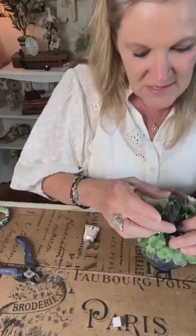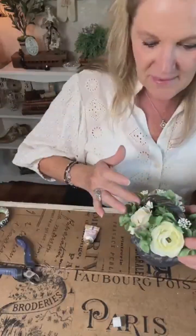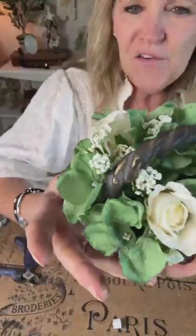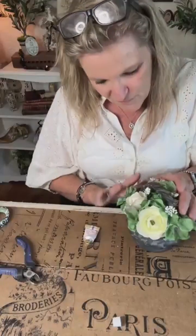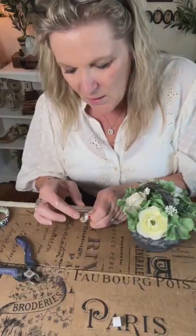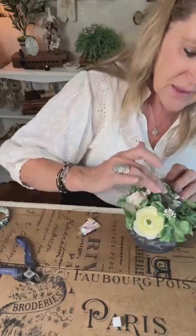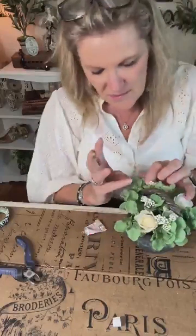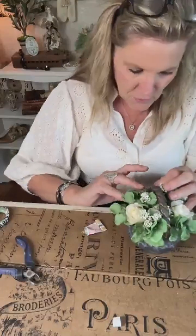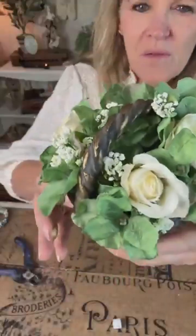Okay, let's just see if we can pop a little bit of highlights on this. Just a wee little bit, and yes, we can. And I put silver in my cart. I don't have silver, or I probably would have used silver on this instead of gold, because it's got a little charcoaly, almost grayish tint to it. If it were black, the gold would be perfect. But with the grayish, I feel like the silver might have been a better choice, but I don't have it. But see, we just jazzed it up with a little bit of gold.